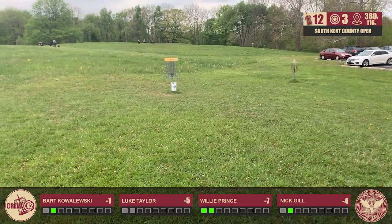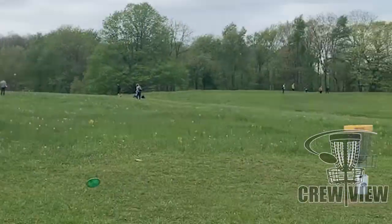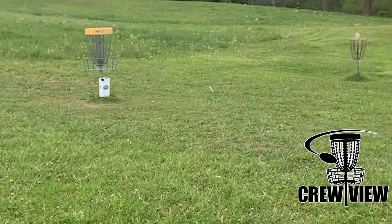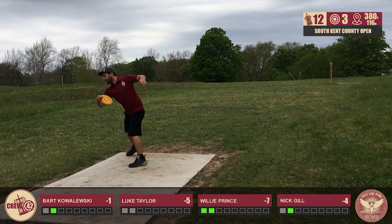I hit the basket. Almost perfect. That looked high enough to be dead center. I wonder if he even knows if that happened. I don't know if he does. We're gonna have to ask him. That was like top of the basket. That was going to be so good. What a sweet ace that would have been. Two inches from sliding in.